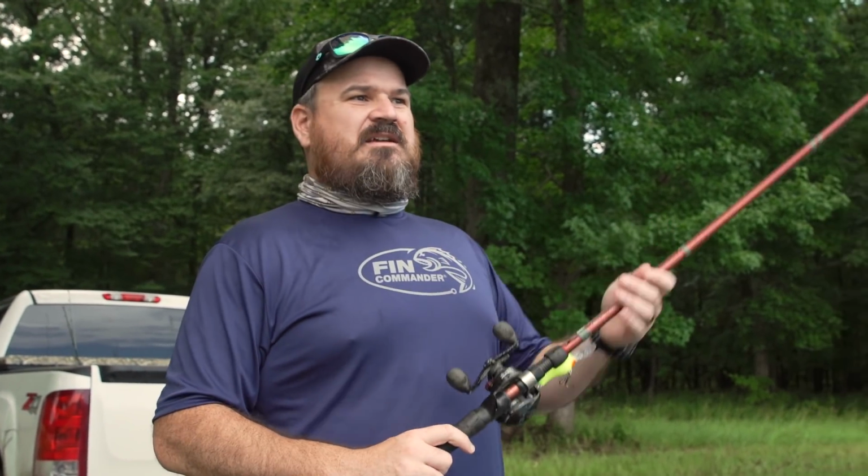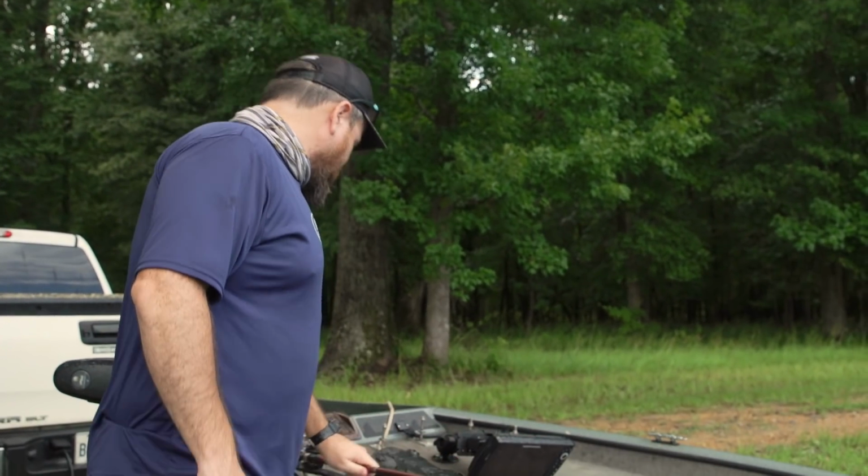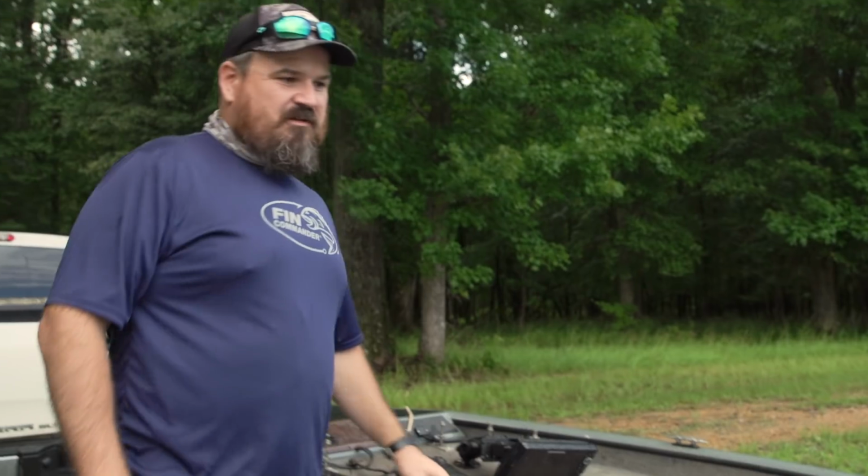This Strike King 5XD here, they obviously make bigger ones. I think this place maxes out at about 12 or 13 foot, so I think that'll be enough to get to the bottom. If we don't hit bottom with him, I got ones that'll get there. But we're gonna start with him. So we're gonna dump in.